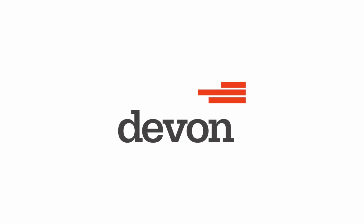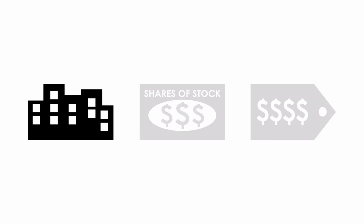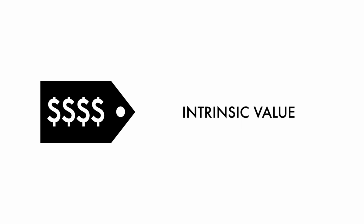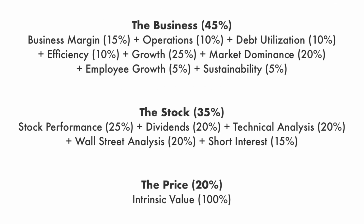Today on GrowthShares, let's analyze and see whether Devon Energy is a great long-term investment. The company analysis is divided into three broad factors: the business, the stock, and the price. Furthermore, these three factors are subdivided into 14 metrics that give us the complete picture of the company. Each factor and each metric are given different weight, together adding up to 100% of the overall analysis.